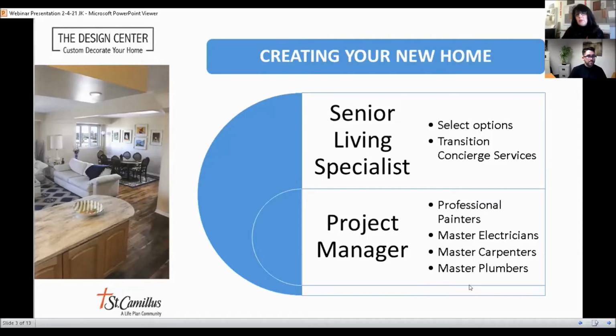We're going to be working with our project manager, and he oversees all of our professional painters. We have master electricians, master plumbers, master carpenters. We have a great refurbishing team here. We meet weekly, we go over all of the orders, and we work very closely with family members, with potential residents, and as does the project manager, and as does several members of our team as well. So we really want you to make sure that this feels like home for you and really be a part of that process.